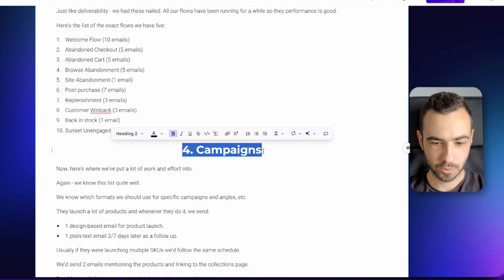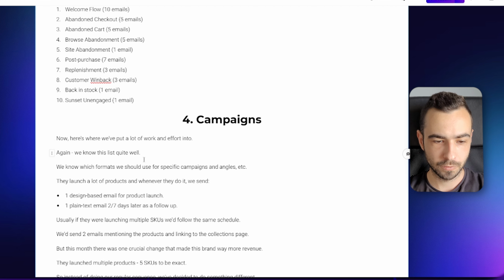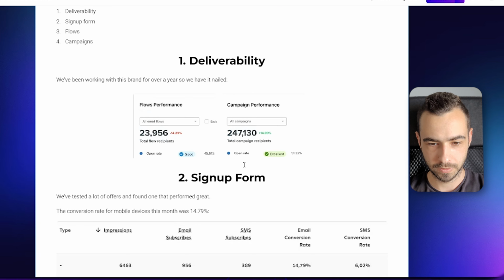Now, campaigns. If you stick to the very end, I'm gonna show you the exact campaigns that we have used for this client that have generated the best results. But overall, here's where we really put a lot of work every single month, just because we need to produce them on a weekly basis, right? Every single week for this client we sent anywhere between 3 to 4, in some cases 5 emails. And as you saw, our open rates are looking pretty good.